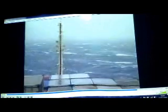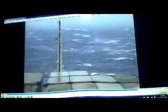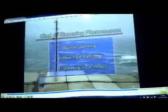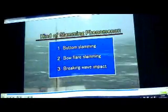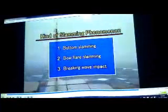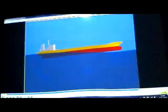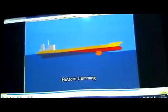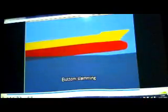When a ship sails at a relatively high speed in head seas, slamming may occur. Slamming can be broken down into 3 categories. Bottom slamming is caused by the interaction of a ship's bottom and the sea surface when a raised hull plunges into the sea.